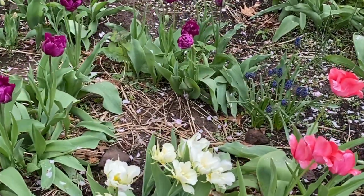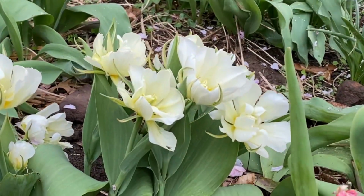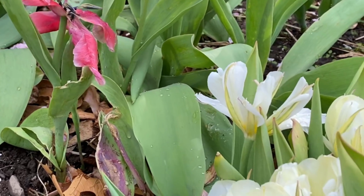So these right here are Exotic Emperor tulips, and they are so beautiful. I love the green striping on them.